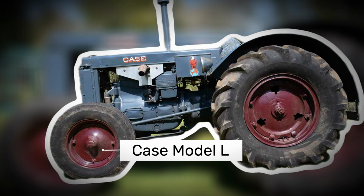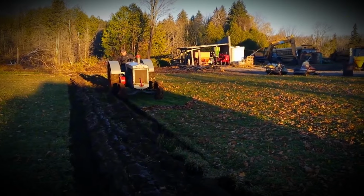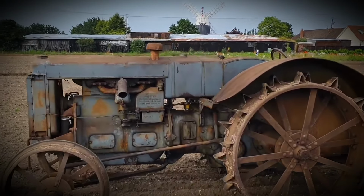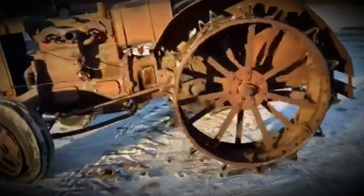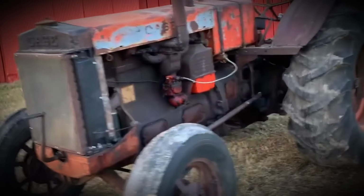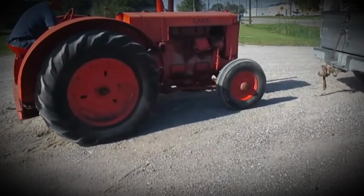Number 2. The Case Model L, manufactured by the J.I. Case Company from 1929 to 1940, was a bold response to the growing demand for powerful, dependable tractors capable of handling the tough, large-scale farming tasks that defined the interwar and Great Depression years. As agriculture across North America shifted toward mechanization, farmers needed machines that could reliably pull multi-bottom plows, run belt-driven implements, and cover vast fields with fewer passes, and the Model L rose to meet that challenge.